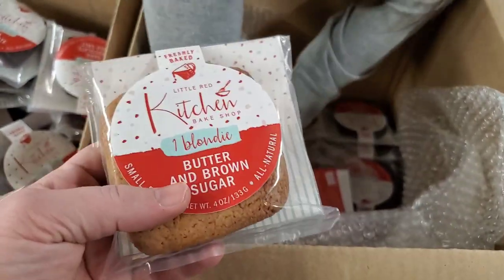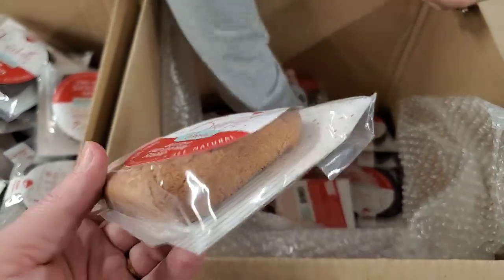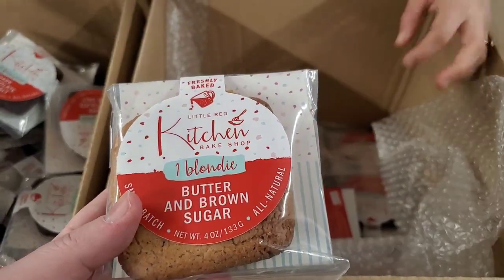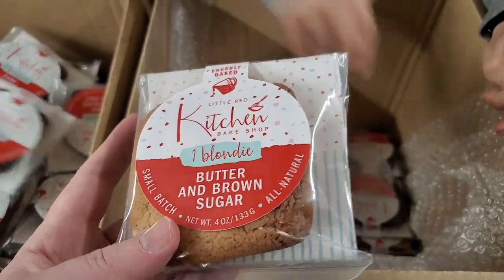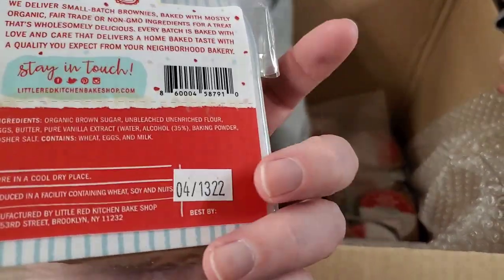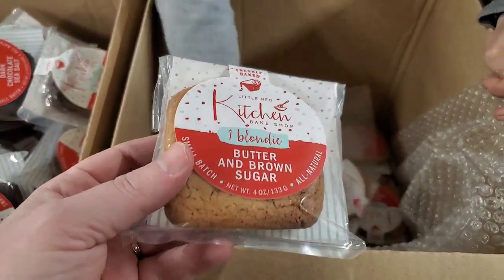If you're not a fan, a ton of people, as soon as they find out it's Little Red Kitchen on the video, they just stop the video and go to the store and start ordering everything. It's amazing. They don't even watch the whole video. See the shelf life, best by. We have to be really careful to get these moved.